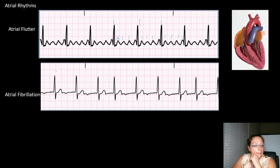So let's see here. Do we have a regular rhythm? No. Look at this, this is evenly spaced, but look at this, this isn't. So we've got areas where it's irregular. So this is definitely irregular. Do we have P waves? No, we've got these little squiggles. These little squiggles mean that your heart is quivering. There's no rhyme or reason to the electrical activity in the atria. So you've got these quiverings going on, so there are no P waves.